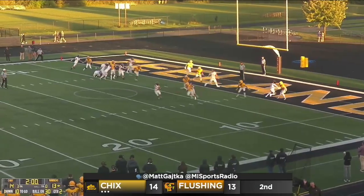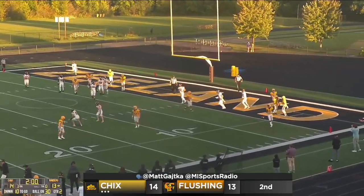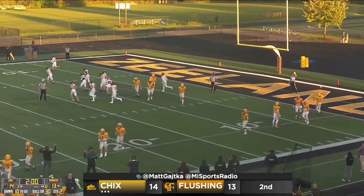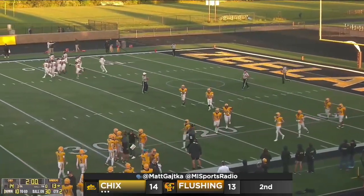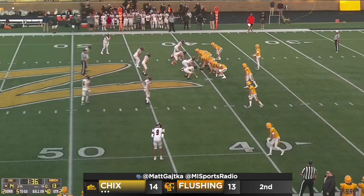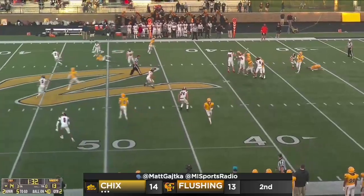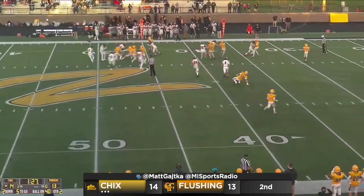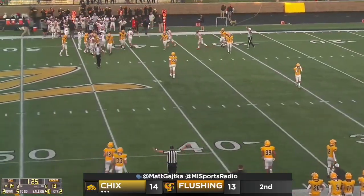Smith takes it. He's going to throw it on the dump pass, and it's knocked down easily. Batted down in the end zone by Isaiah Boonstra, the sophomore. So the PAT no good. He's got 48 yards, nearly 10 per. Dropping back, Drenick over the middle, intercepted. Intercepted at the 45 of Flushing by Jacob Kenney, and he moves it over midfield.